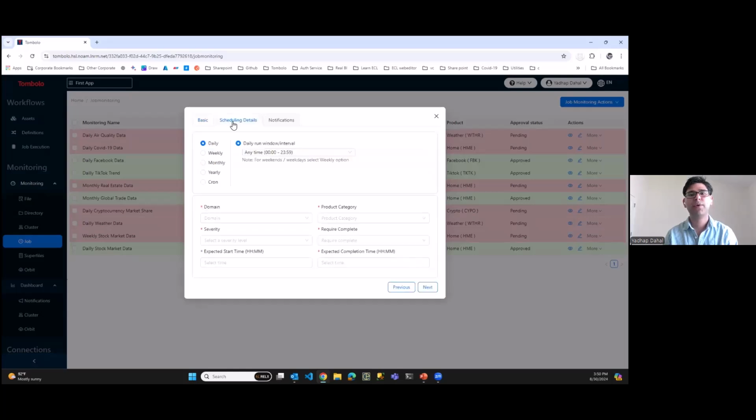On the second tab over here, you provide the scheduling details. For example, if a job is supposed to run on a daily basis, weekly basis, monthly or yearly basis, you can provide that information over here from this schedule picker. Also, you can provide the expected start time and the expected end time. If a job is supposed to complete by the expected completion time, you need to pick require complete yes.